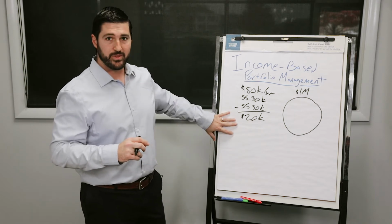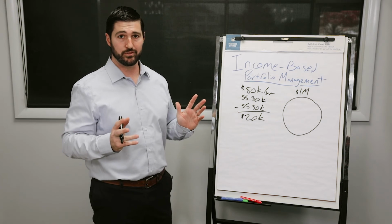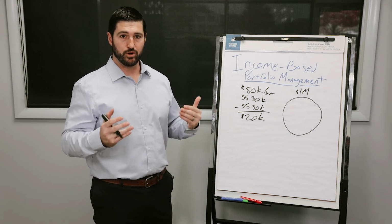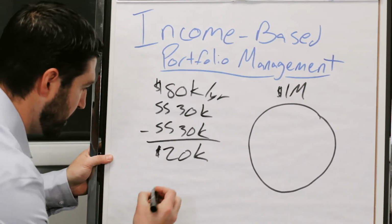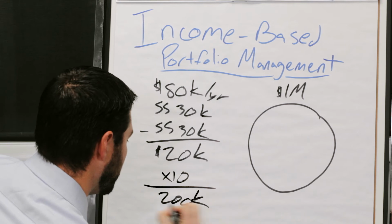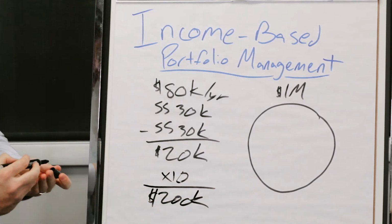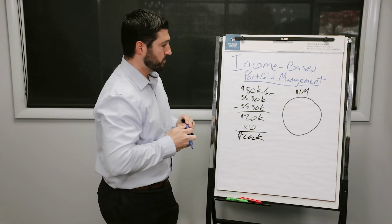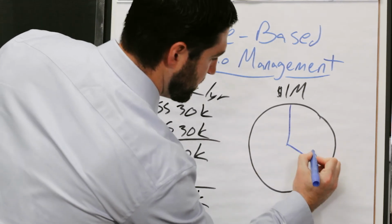In this example, to keep the math easy, I'm going to say 10 years. Generally, we look at a 5 to 7 year buffer above and beyond what your emergency fund or your cash holdings would be. So in this case, 20,000 times 10, we need $200,000. And the traditional thinking with portfolio allocation is if you're nearing retirement, you need 40%.